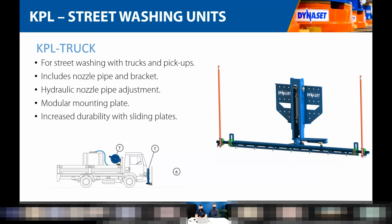It's very effective, and it doesn't take too much space in the front, so good solution overall. And it includes nozzle pipe and brackets, hydraulic nozzle pipe adjustment, modular mounting plate, and increased durability with sliding plates. Those are the most common features.